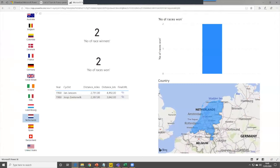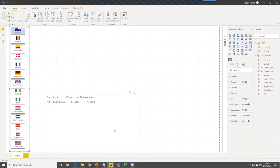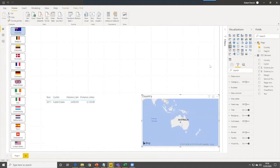Okay, this is fantastic. I've done no code, all I've done is drag and drop a custom visual to my report. So if I drag the country down to here, you'll see we've got a country populated. It's automatically recognized as a country name.